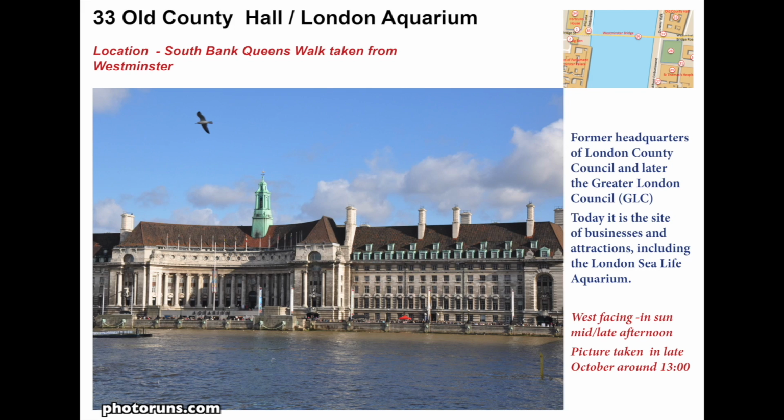It later reformed as the London Assembly with the Mayor of London and moved into a new building at City Hall, which is just opposite the Tower of London. And as I said earlier, the building was transformed to cater for those attractions as well as the Marriott Hotel.